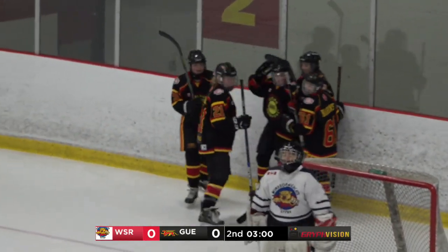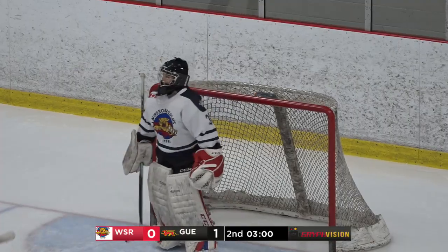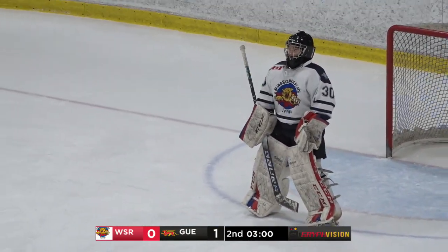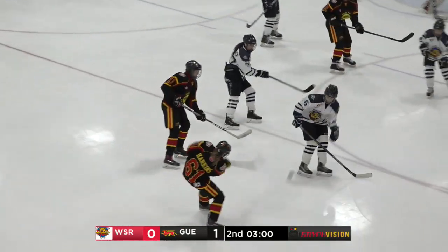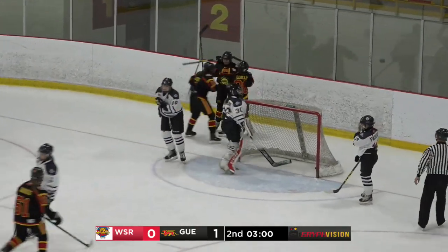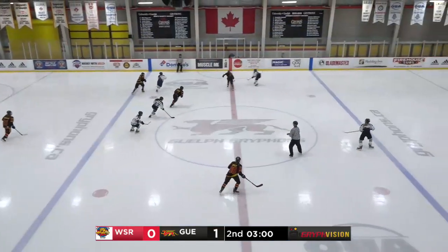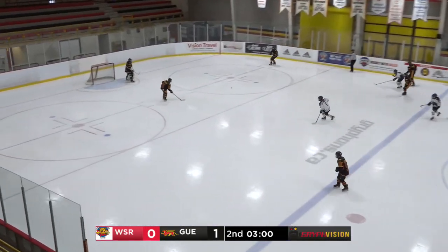Yeah, 3 minutes left to go in this second period. Guelph finally strikes, and you had to think it was about time that they got one. Maybe have a look on the replay. That was a fantastic bounce. Looked like a little bit of a home rink bounce as it went right to Lomax's stick here. Yeah, right off the end boards. Lomax finds that puck on the backhand and makes no mistake. So Guelph will gain the 1-0 lead.